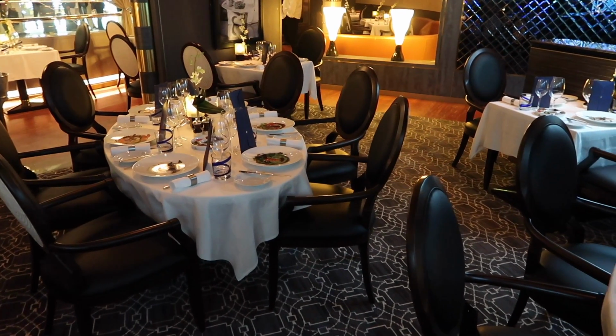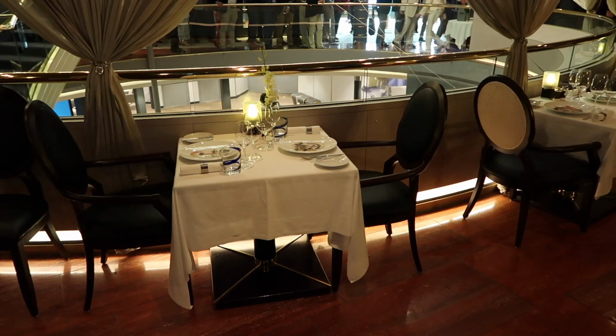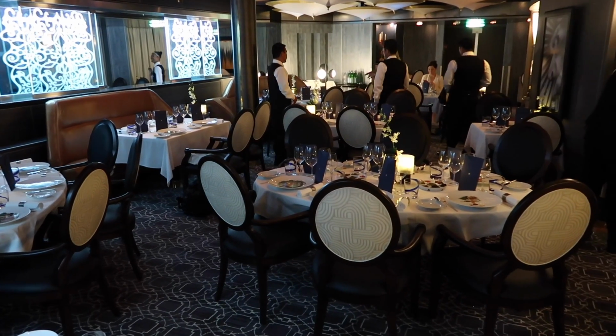In terms of specialty dining, the most important of these is the Pinnacle Grill. This is a very upmarket restaurant, which is normally a steakhouse, but there are occasionally pop-up restaurants which are themed and run based on menus by the different celebrity chefs that Holland America partner with.